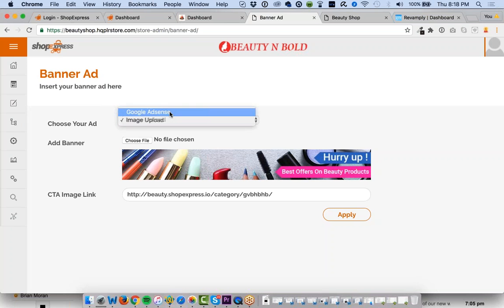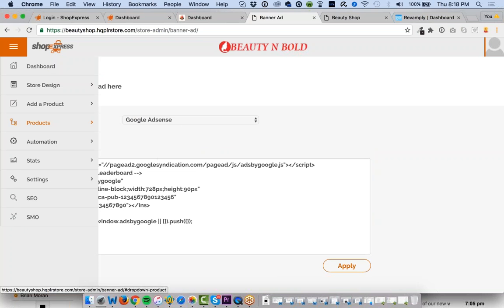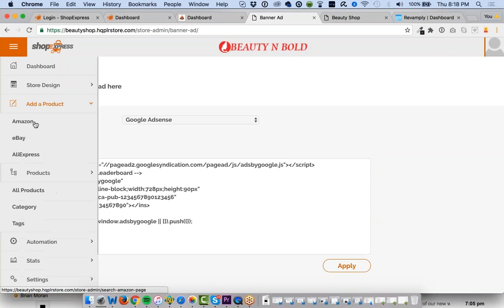Or one of the other features is you can actually use Google AdSense. Place this code on your website, and the code will grab those ads from Google AdSense, and you can make money off those ads as well. All right, now let's go into adding our products.